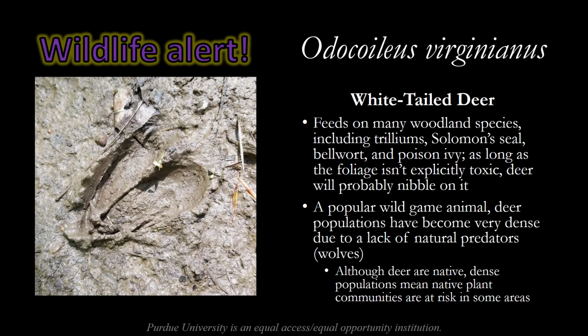We have a wildlife alert this week. Odocoileus virginianus, the white-tailed deer. This species feeds on many woodland plants, including trillium, Solomon seal, bellwort, and poison ivy. As long as the foliage isn't explicitly toxic, deer will probably nibble on it, and they appear to be immune to poison ivy, so eating those leaves doesn't bother them at all.